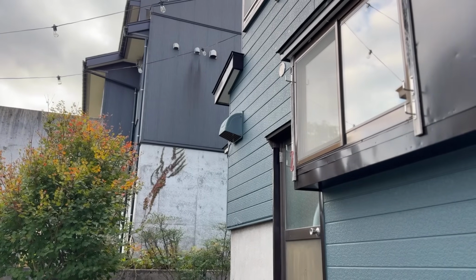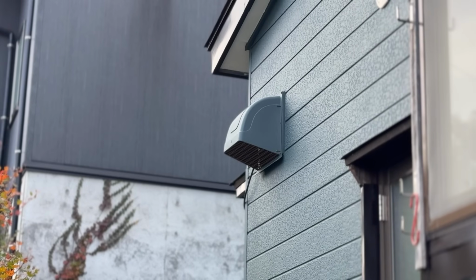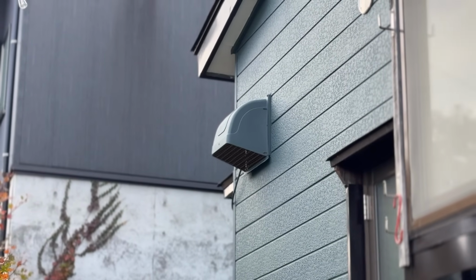I also installed that cover up here, this cover for the bathroom exhaust fan. Just a reminder to those watching, I'm doing this with an economical approach. I'm trying to figure out what I really need, not over-engineer things, learn from experience and make changes based on necessity.